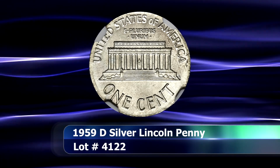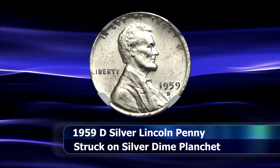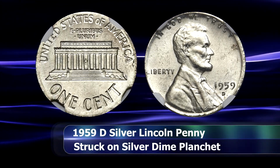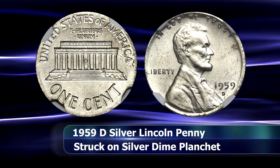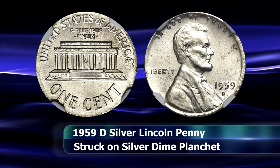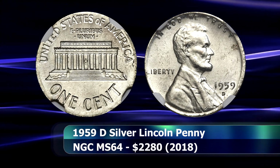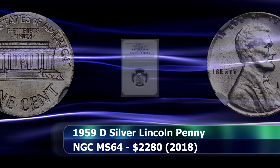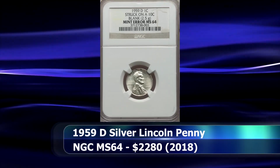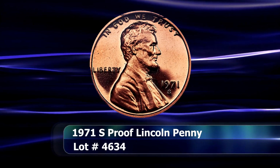Another error coin that is of note was a 1959 penny struck on a silver dime planchet from the Denver Mint. Due to the slightly smaller diameter of the dime coin, the L of Liberty on the obverse was not fully formed and dissipates into the coin's rim. This was the first year of mintage for the new memorial cent design, and quality control was notoriously strict to try and avoid any mistakes or transitional errors. But as this coin proves, apparently no system is foolproof. The coin is authenticated by NGC with a grade of MS64 and managed to raise no less than $2,280 at auction.